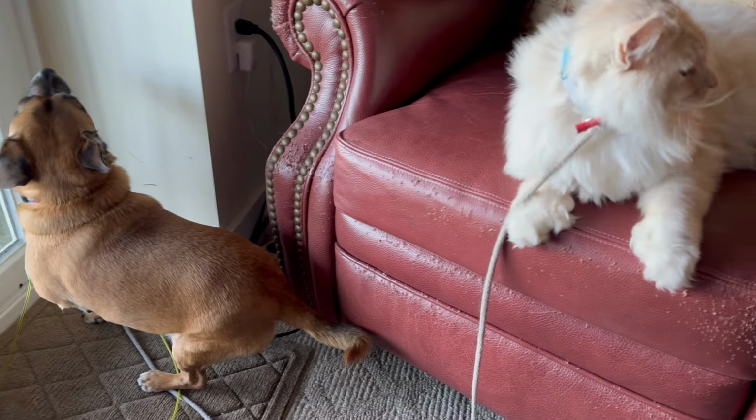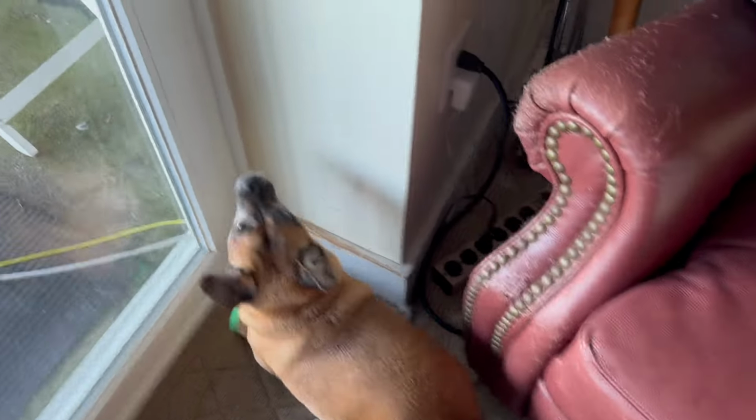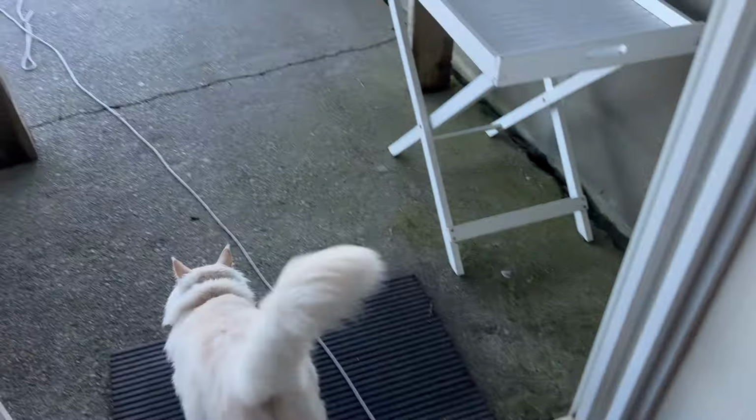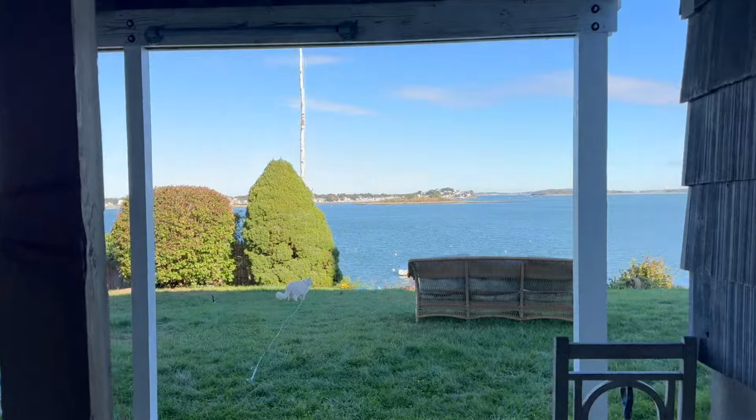T-Rex using the stairs. See, he got injured last summer on his knee, but it's all better, and he's doing great, and he gets so enthusiastic. He wasn't even going down those stairs for a while because they're kind of slippery, but he's back. We're back. 53 degrees at 9:30 on October 8th, Tuesday.